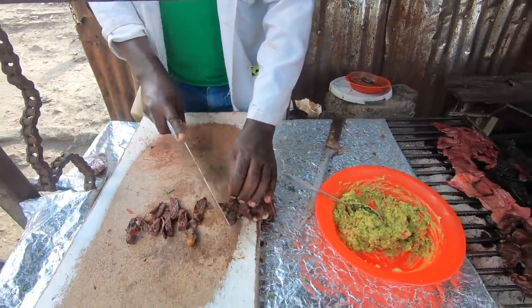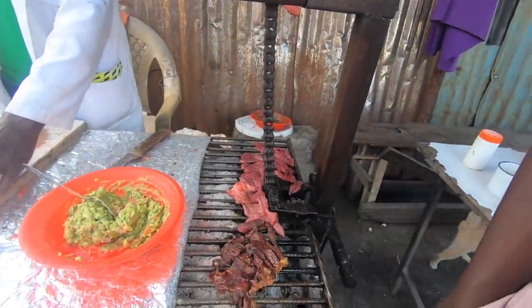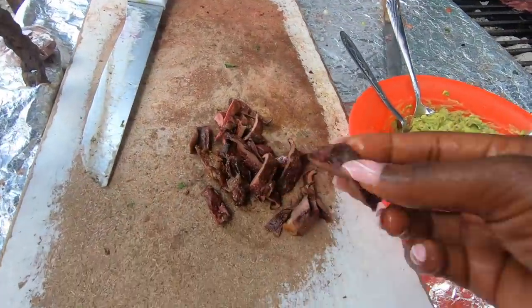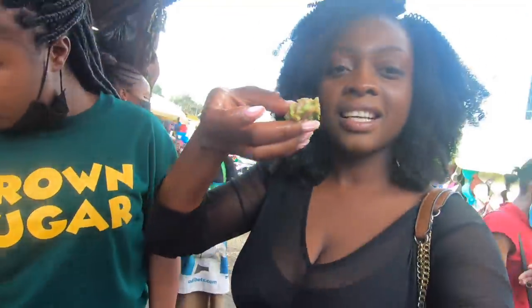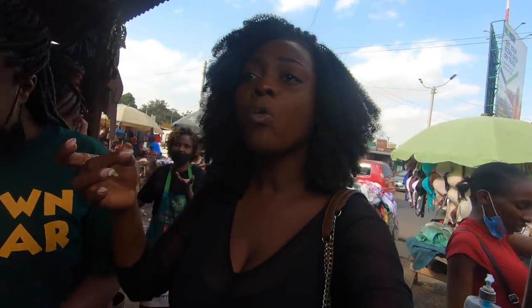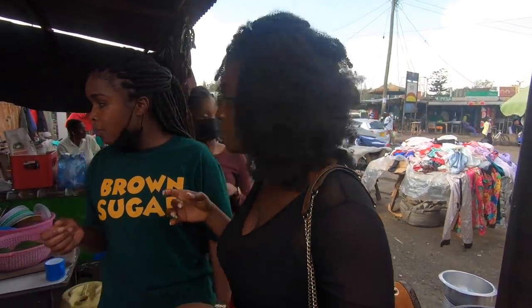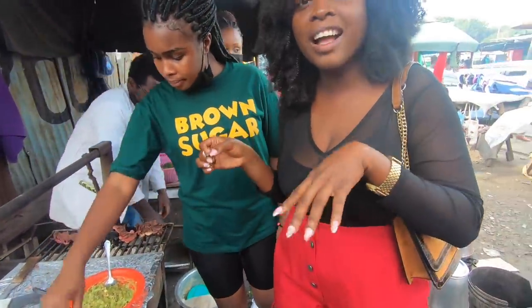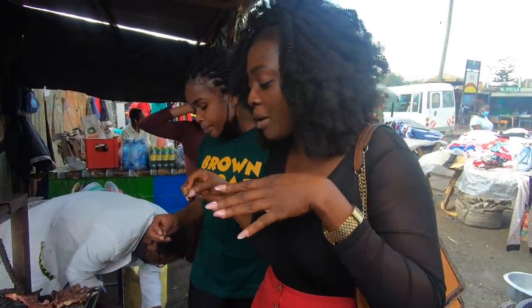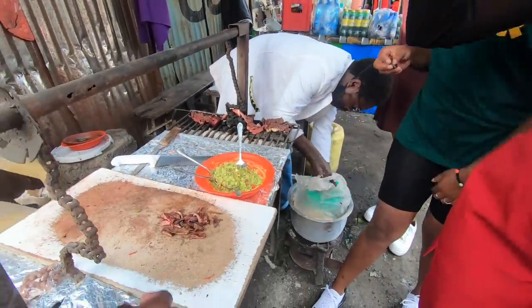And where can you get mutura? Mutura. So I'm going to be trying this for the first time. You can use a spoon. I just washed my hands. Avocado mixed with tomatoes and vegetables. And the pepper. It's too spicy for you guys.